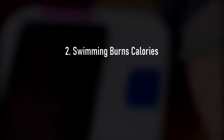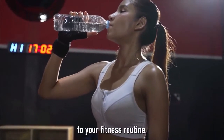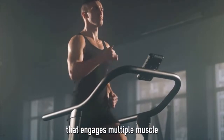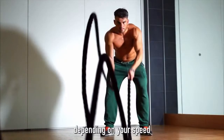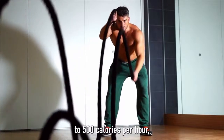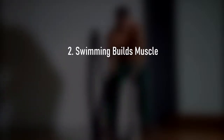2. Swimming burns calories. If you're looking to shed some pounds or maintain a healthy weight, swimming can be a great addition to your fitness routine. It is a low-impact activity that engages multiple muscle groups simultaneously, allowing you to burn a significant number of calories. Depending on your speed and intensity, swimming can help you burn up to 500 calories per hour, making it an effective calorie-burning exercise.